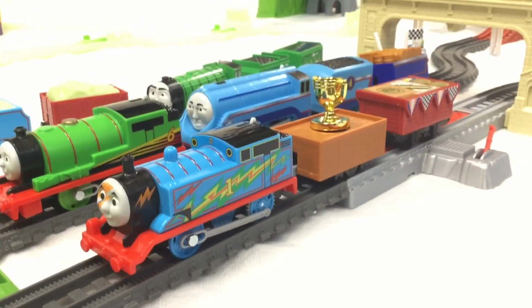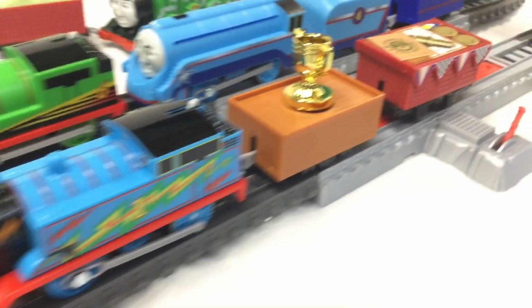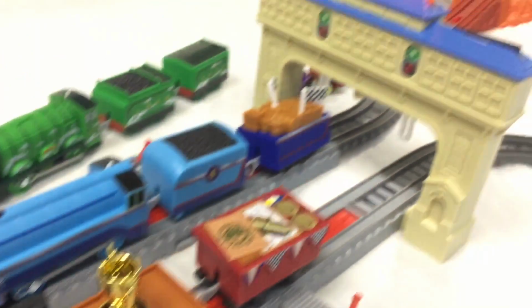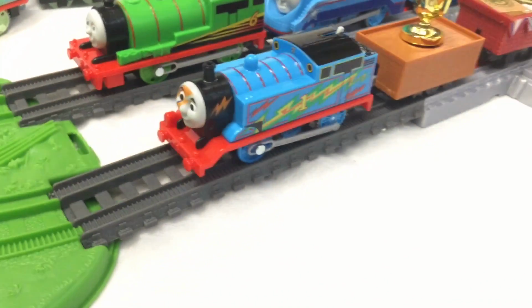So tell us what you think of Trophy Thomas. Is this a neat looking locomotive or what? You like the trophy? It's too bad it doesn't work with the other 2016 sets, but that's not the way it was intended to be used.